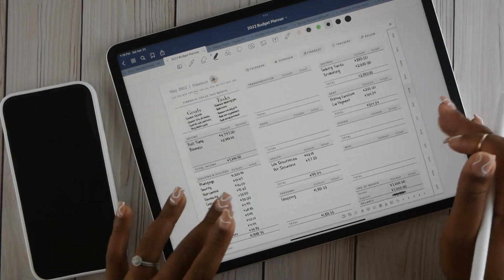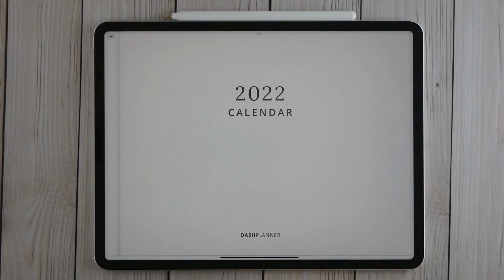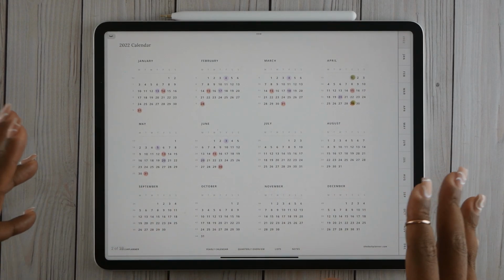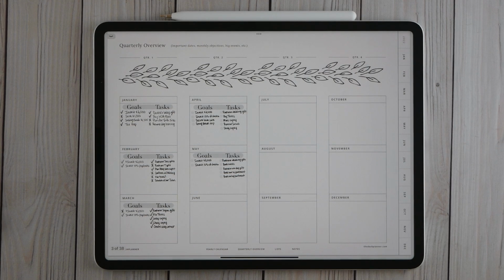So this is it. This is all she wrote. So just flipping through the budget planner for the month of May, we have, you know, the cover sheet. Then we have the 2022 calendar, which we have our paydays on here. These little green ones indicate bonuses for my husband in particular. So that's why you see those there, just some like random green ones. We also have our overview for our goals and tasks for the year.